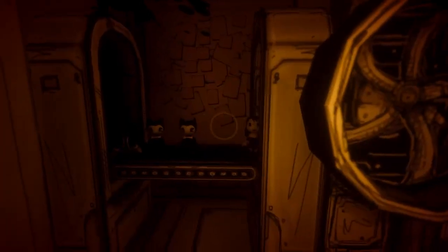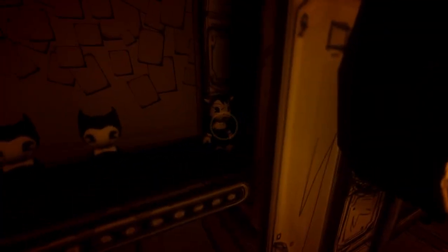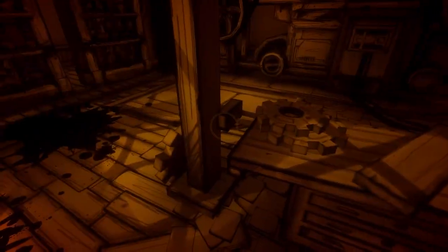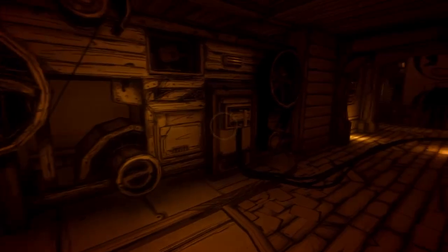Why is there always something blocking the door? Gotta be a way through. I have no idea why there's always something blocking the door. Just like to, you know, puzzle you. One of those Bendy plushies. Who's that? Is that also a plushie? I'll take that as a yes, though it's one I don't think I can. Oh wait, is that a lever? Can I push this? No, I don't think I can. Bummer.